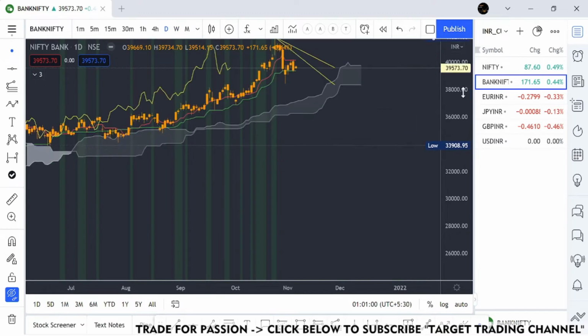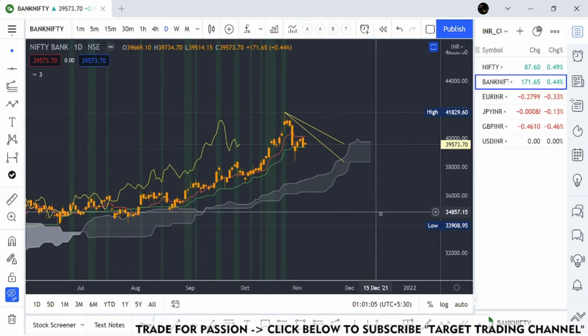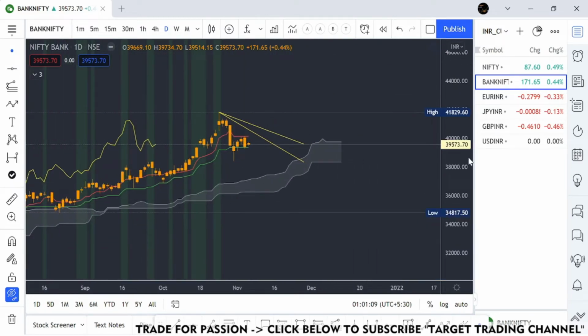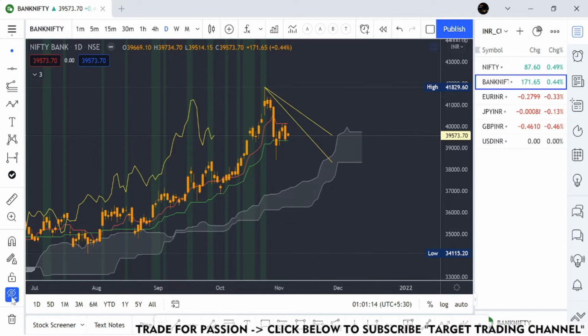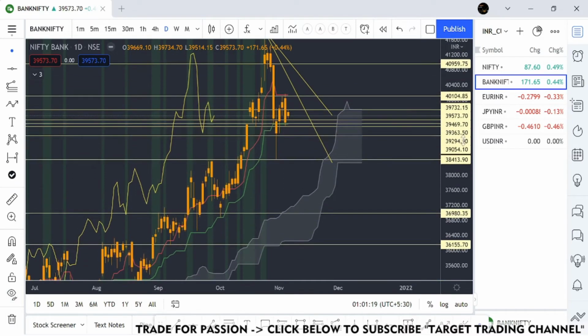and in the daily frame we see the price in a range, so it's expected to go in either direction. We will see the levels based on my strategy, right?